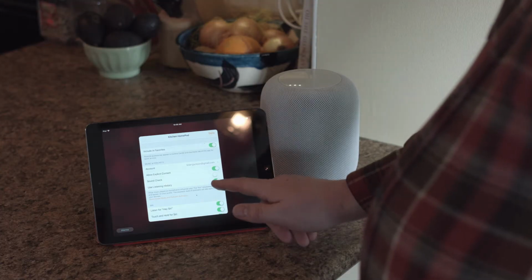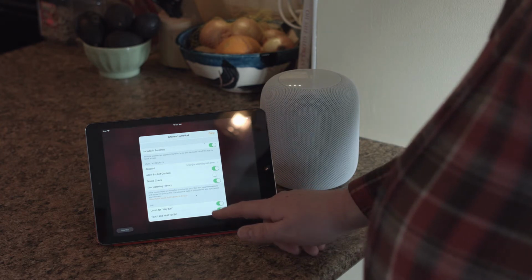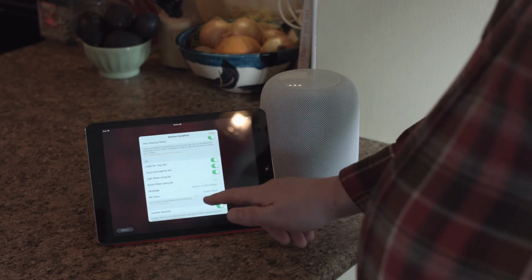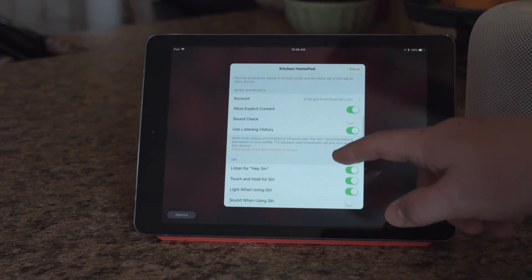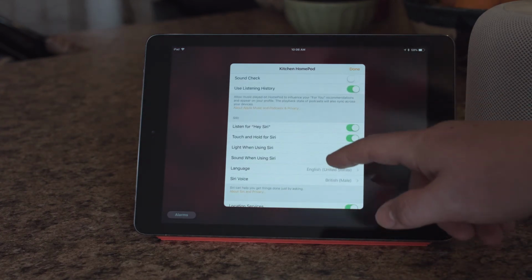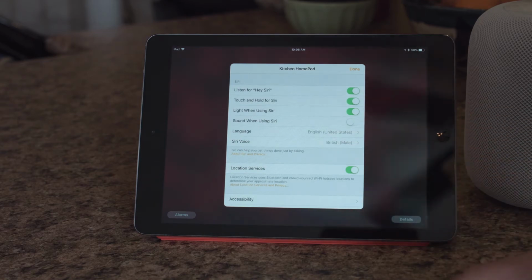Your other option is to use AirPlay to transmit sound from your iPhone, iPad, or MacBook. So anything that you can play on those devices, you can hear on your HomePod. Unfortunately, that's all you can do. You can't use your voice to play music from other music services like Spotify.